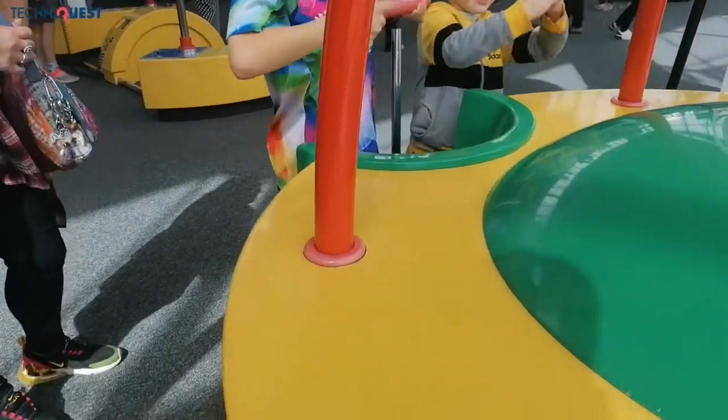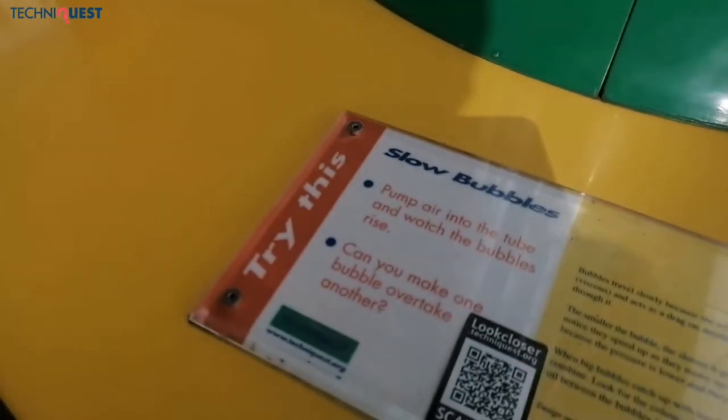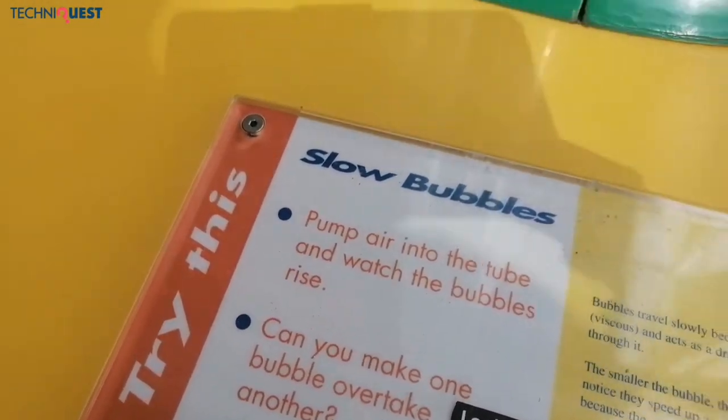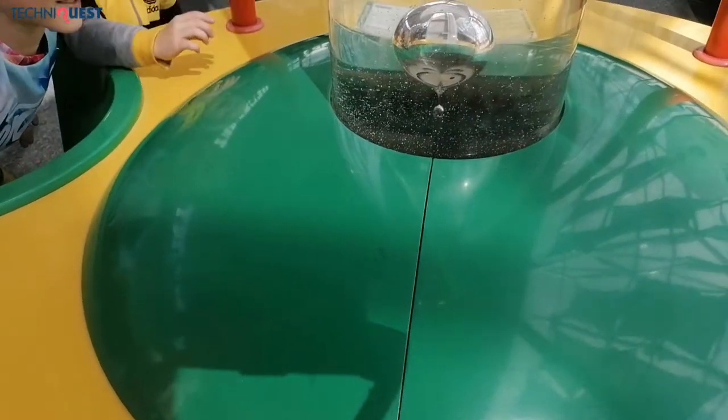Try and blow your own bubble here. Well, not blow your own bubble. Push the lever, pump air into the tube and watch the bubble drive. Oh my god, look at that.